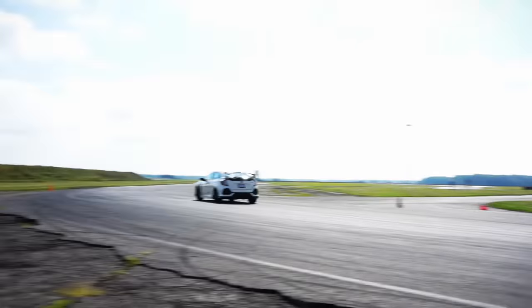All right, brake, downshift, roll speed in. Oh, it rotates, there it goes. Heel-toe into second. Looking for my apex, get on it. Oh, understeer, under power, there we go. Gotta be patient, still front wheel drive.